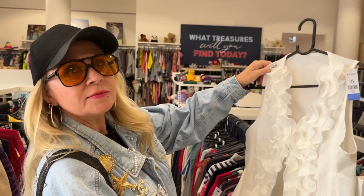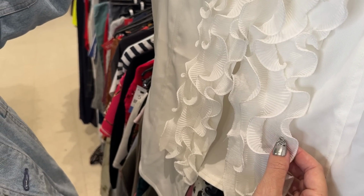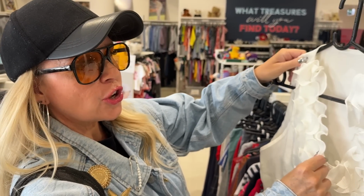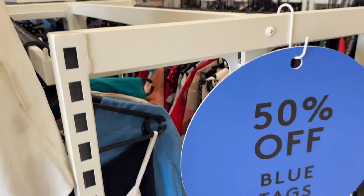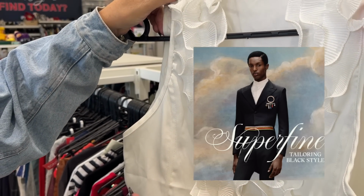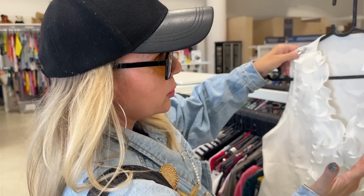Look at that collar. I like things like this because it makes me think, would you wear that as is, or could you cut that off and put it into something else? But it's also a really good undershirt. This is $3 now. But that's beautiful. It's got that kind of dandy vibe to it, doesn't it? It would look good underneath a waistcoat or tux jacket. Something like that has such a nice elevated look to it.